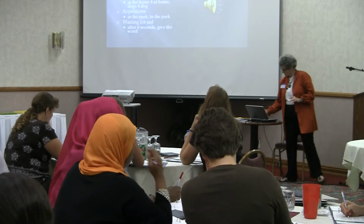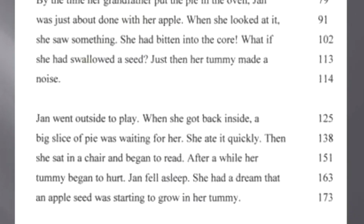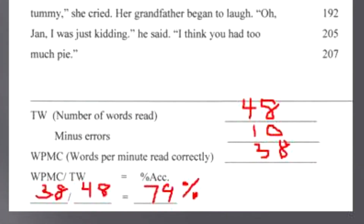You're done. Thank you so much. All right. The last one she read was eat, which would make 48 words. And what I got listening to that were deviations on John's. She stumbled quite a bit trying to figure out what that one was. Brought, lots of, she repeated. Shiny, her, swallow, seeds, and those are the ones that I picked out. So it came out to 10 errors. So you have 48 words minus 10 errors gives her 38 words per minute correct.